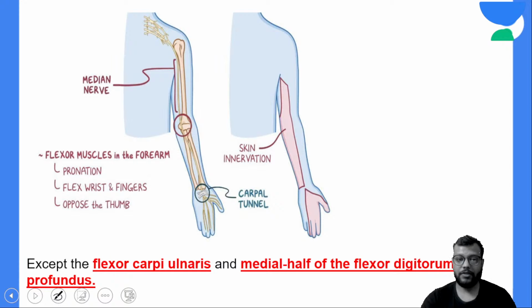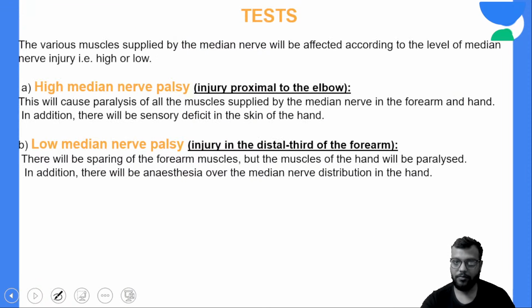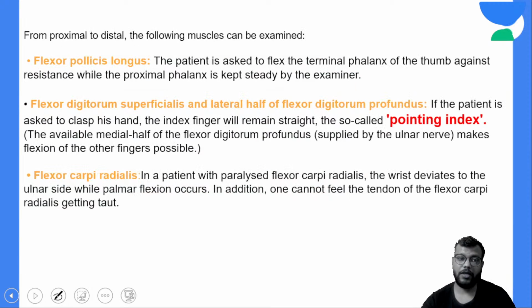So except the flexor carpi ulnaris and the medial half of the flexor digitorum profundus. The lesion is of two types. If it is above the elbow, high median nerve palsy, below the elbow, low median nerve palsy. So in low median nerve palsy the forearm muscles, that is the flexor muscles in the forearm, will be spared, whereas in high median nerve palsy forearm muscles will also be affected.